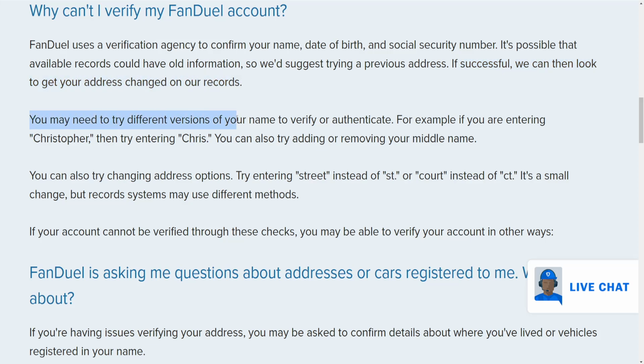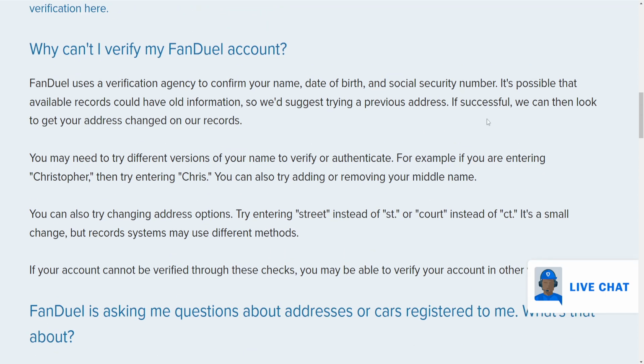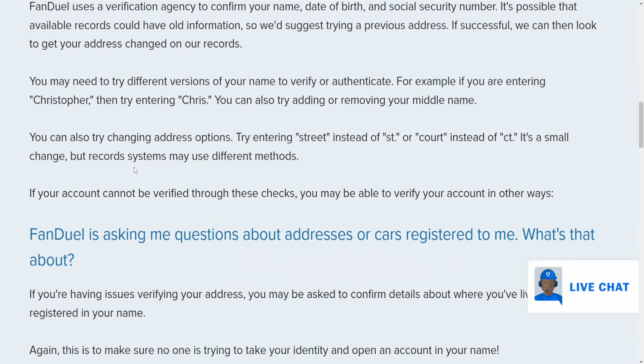You may need to try different versions of your name as well. So if you're having trouble verifying, you can try different versions of your name. So instead of Christopher, you can try entering Chris, and you can also try adding or removing your middle name. You can also try changing address options. Try entering street instead of ST or court instead of CT. It's a small change, but the record systems may use different methods. So basically it may have old information, and that's why it's not letting you verify.